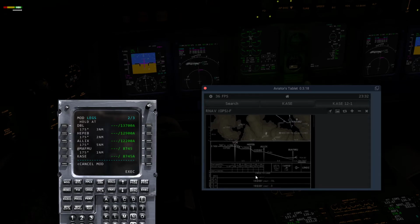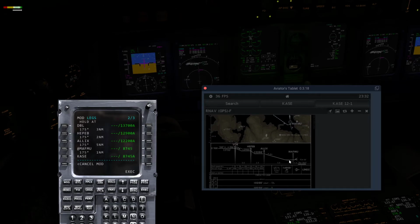Mafmu, that's the missed approach point, should be 8745. And it's a really steep descent angle, 6.49 degrees. Looking at we'll be around 140 on approach, 1613 feet per minute. So we'll be looking for 1700 feet per minute in our vertical speed window.